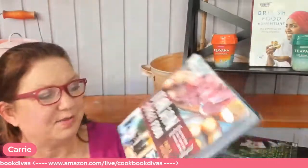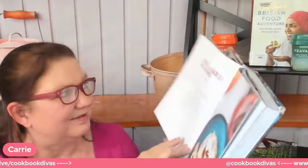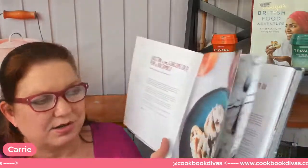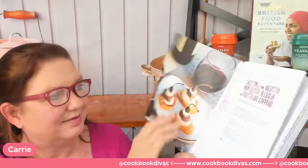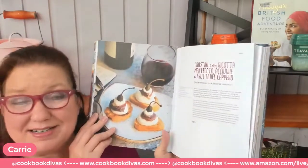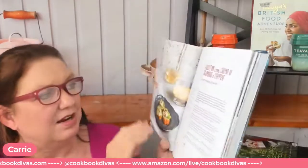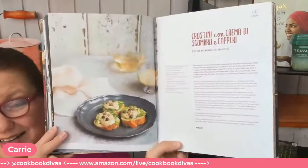Those of you just joining us, we're looking through Italian Street Food by Paola Bacchia. Crostini with gorgonzola, pear, and balsamic. Here's crostini with whipped ricotta, anchovy, and caper berries. And a street scene. Crostini with mackerel, pate, and canapes.